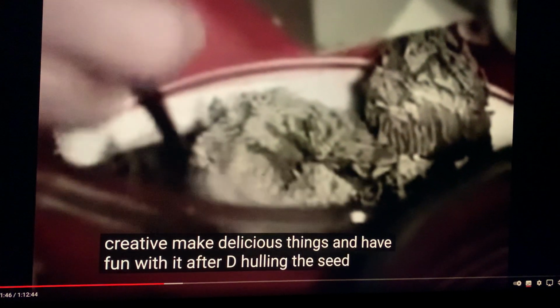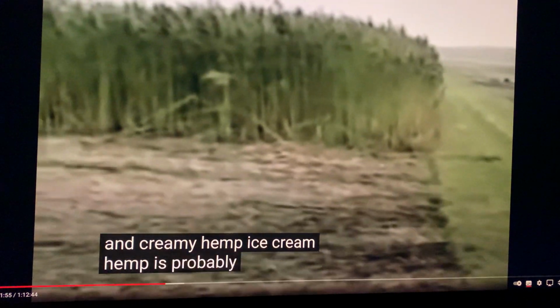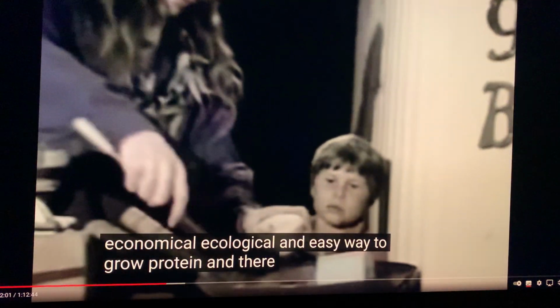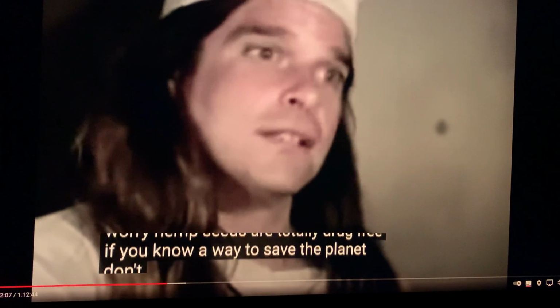After dehulling the seed, Alan produces his premium delicacy, rich and creamy hemp ice cream. Hemp is probably the world's most economical, ecological, and easy way to grow protein. And there's no need to worry, hemp seeds are totally drug-free. If you know a way to save the planet, don't whisper about it, shout about it.